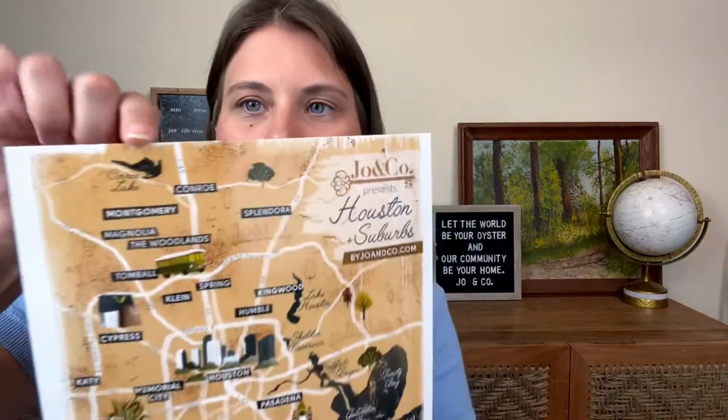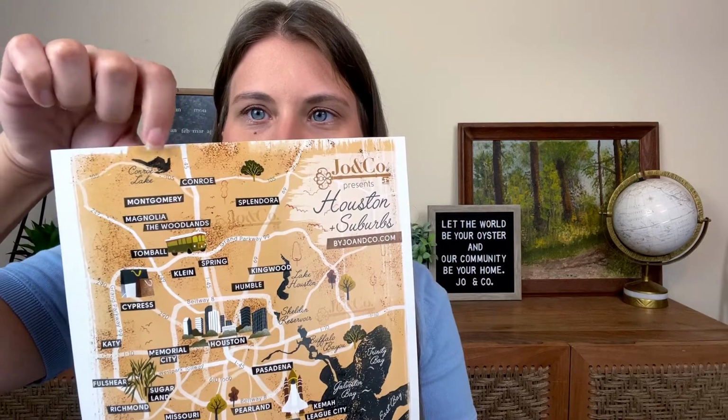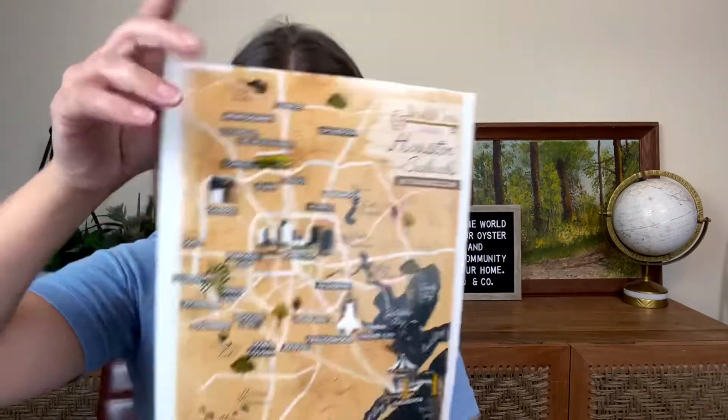And number 13 is Kingwood. Kingwood and Tomball are over here together by Lake Houston. Oh, Lake Conroe is on here. Oh, but not Lake Woodlands. The shape, it's actually twisted a little bit. The long part goes up north. I don't know what happened.